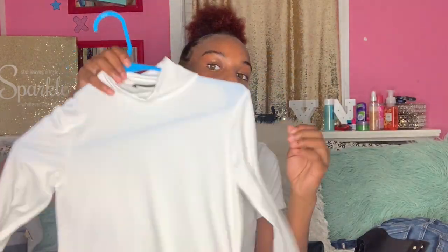So I have a turtleneck just like she has, just a regular turtleneck. And then I have these shorts, but these shorts are really, really short. What else did she have? She had a corset on. I don't really have the same corset she has on, but this is from Shein. I forgot to tell y'all where the outfit's from, but I said it was gonna be in the video, so it doesn't matter.